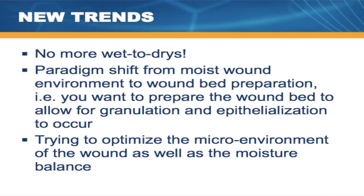Is there still a time and a place? Yes, there's a time and a place for just about everything in wound care. But it's definitely shifting away from the most common dressing that we're using, and really shifting to this proper moisture balance. A moist wound is a healing wound, and that's perfect, because if it is too wet, you'll be running into issues, and if it is too dry, we now know that dry wounds do not heal as quickly as moist wounds.